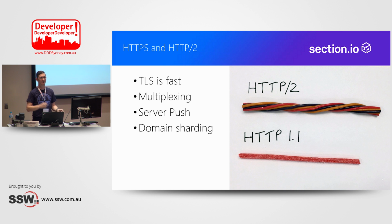Firstly, multiplexing. So in HTTP 1.1, you can send one request down the pipe and wait for a response before you can send the next one. And your browser will typically open a whole bunch of connections to your host, so it can do more in parallel. HTTP 2 doesn't need it. You do the connection handshake once, the TLS handshake on that connection once, and then everything just gets multiplexed down there.